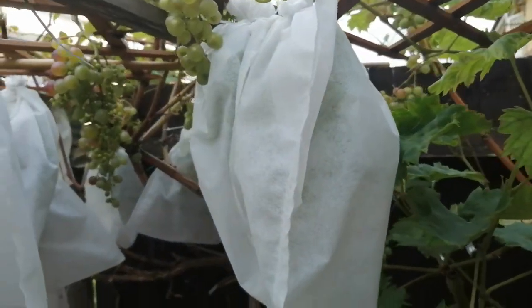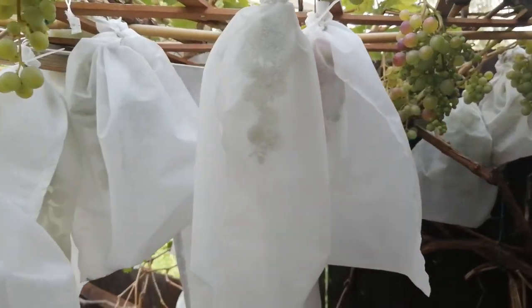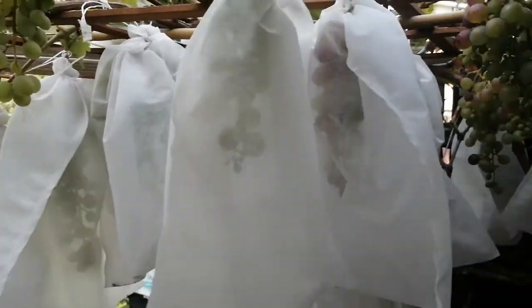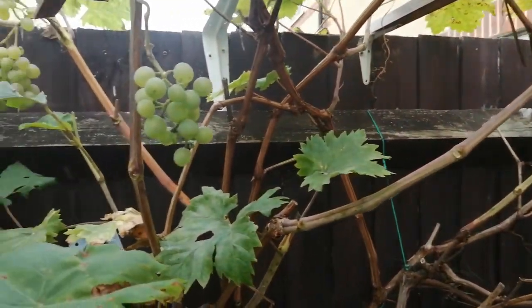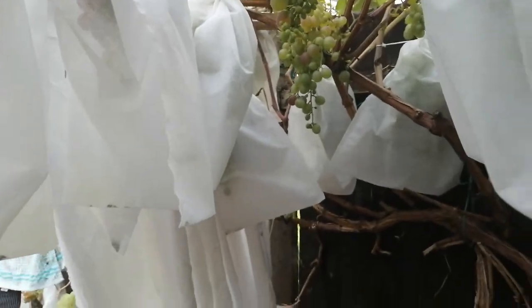I'm here just to document the progress of the grapes. September the 12th today, and the sun is out, and as you can see, the grapes have slowly started to change, and you can tell by the leaves as well. The leaves will start turning reddish purple, so that's a good sign. It's now going to be injecting all that good vitamins inside our grapes.